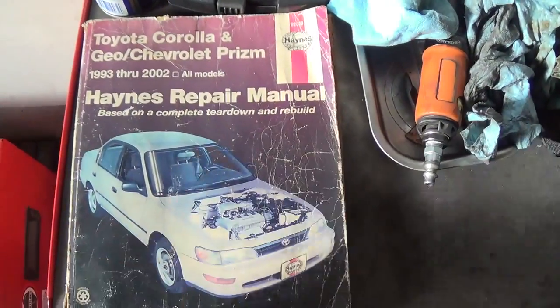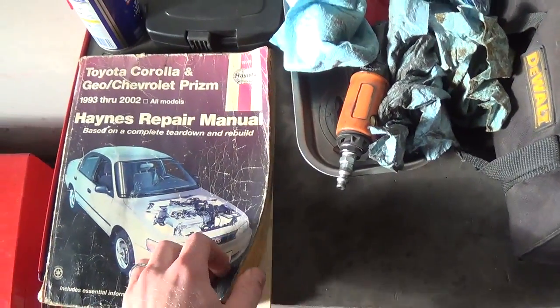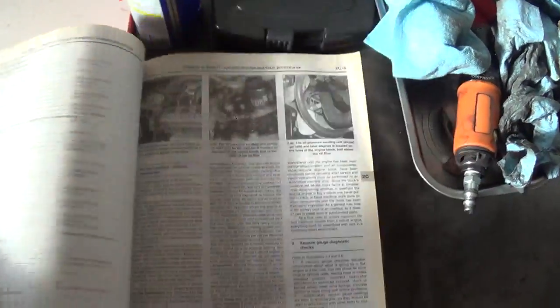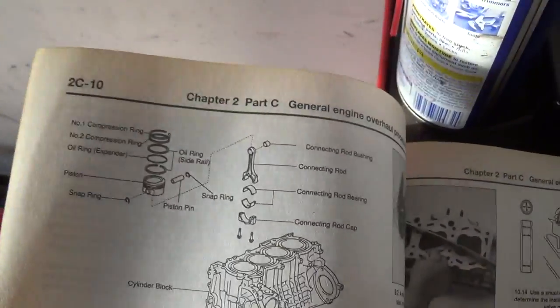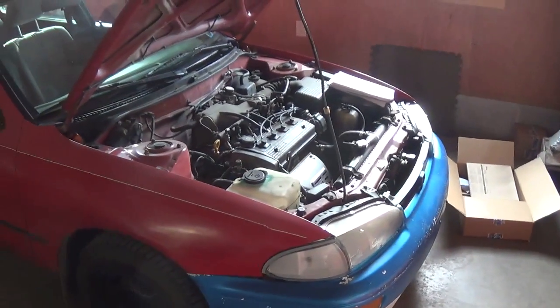Good thing to have your sweet Haynes repair manual here on the workbench. Look at this thing, it's kind of vintage looking, a little yellowed. But what we'll need from here is obviously torque specs when we put the head back together and we put these piston rings on. It actually has a great section on engine overhaul procedures. Basically, what I'm interested in is putting these piston rings back on. There's a specific staggering sequence. It gives you all the clearances, you know, how much clearance there should be in the gap on that piston ring. So a lot of good stuff in here. So we'll use this as we go along. Let's start by jacking the car up, draining some fluids, getting the air tools out, and going to town.